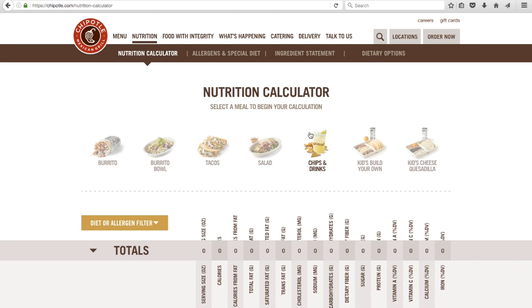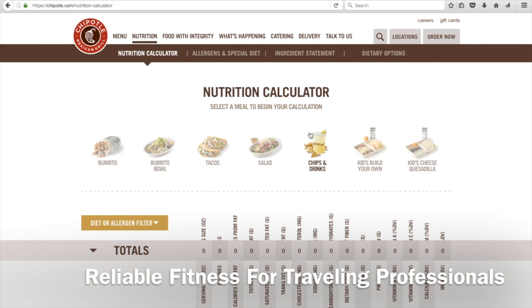So there you have it. This is how to survive at Chipotle. So have a great time. Get yourself a good meal and make sure you get your protein on and keep your waist nice and slim.